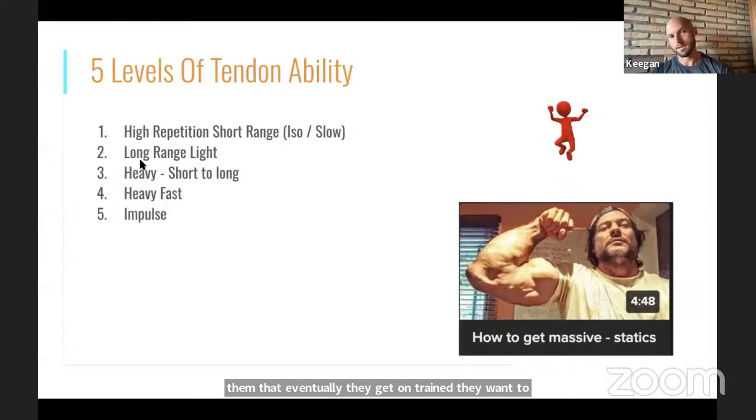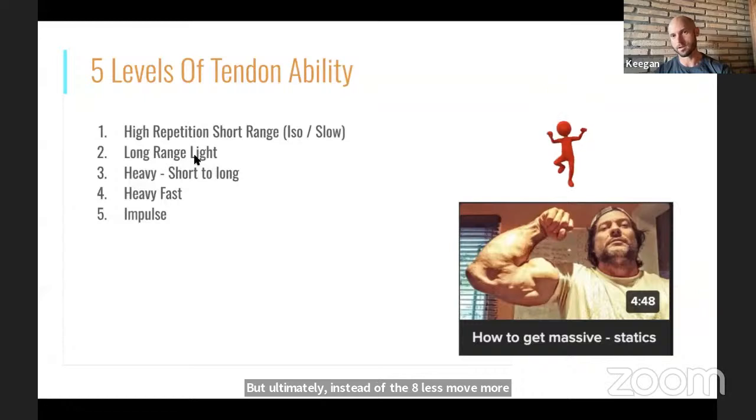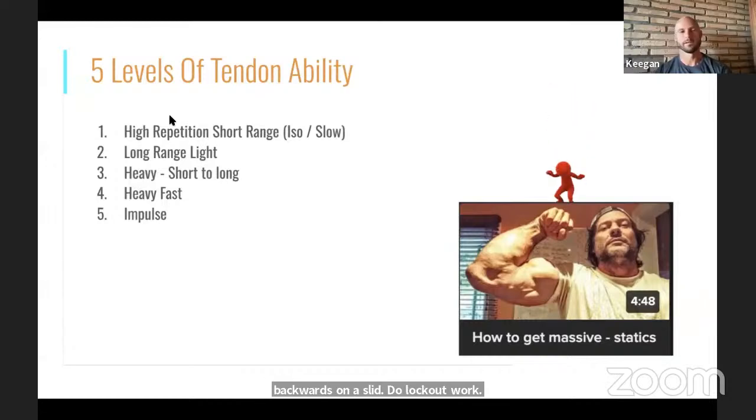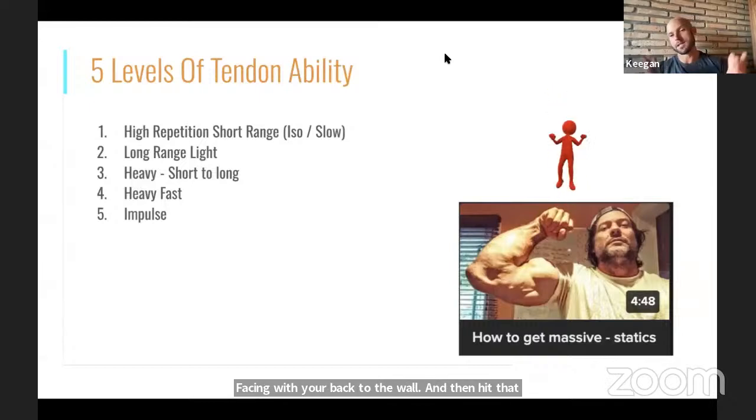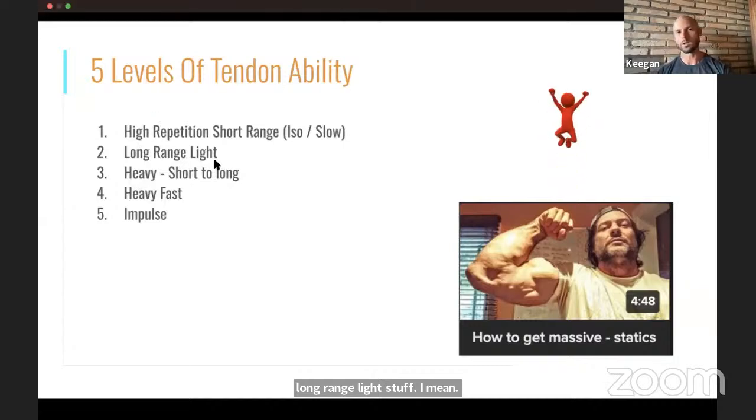But ultimately, instead of the eat less, move more message, we should have something like this kind of a message: do some grindy short range stuff, walk backwards on a sled, do lockout work, KOT calf raises. Reverse KOT calf raises are the safest way to do them, facing with your back to the wall. And then hit that long range light stuff. I mean, that's kind of yoga, but we can break some of the dogma of yoga or take it to other people.